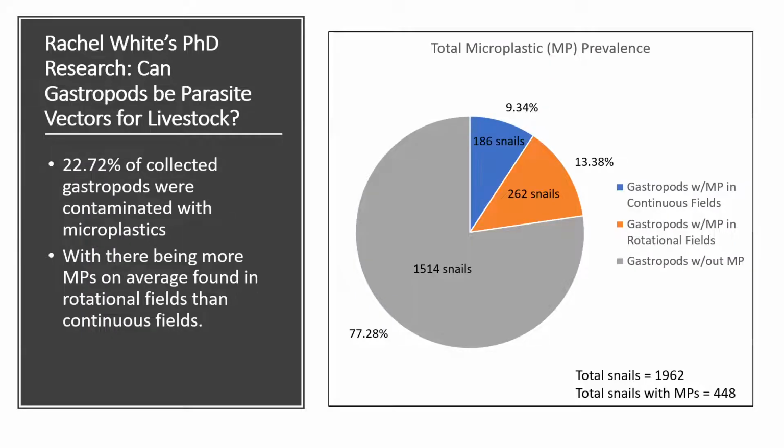Looking at the snails and slugs, 22.72% of them were contaminated with microplastics, with there being more microplastics on average found in rotational fields than continuous fields. While over 3/4 of all gastropods do not contain microplastics, about 1 in 5 gastropods do contain microplastics. This does not accurately represent the spread of microplastics in these farm landscapes because this is only what was found incidentally through Rachel's research, but it does show that they are present in some capacity.